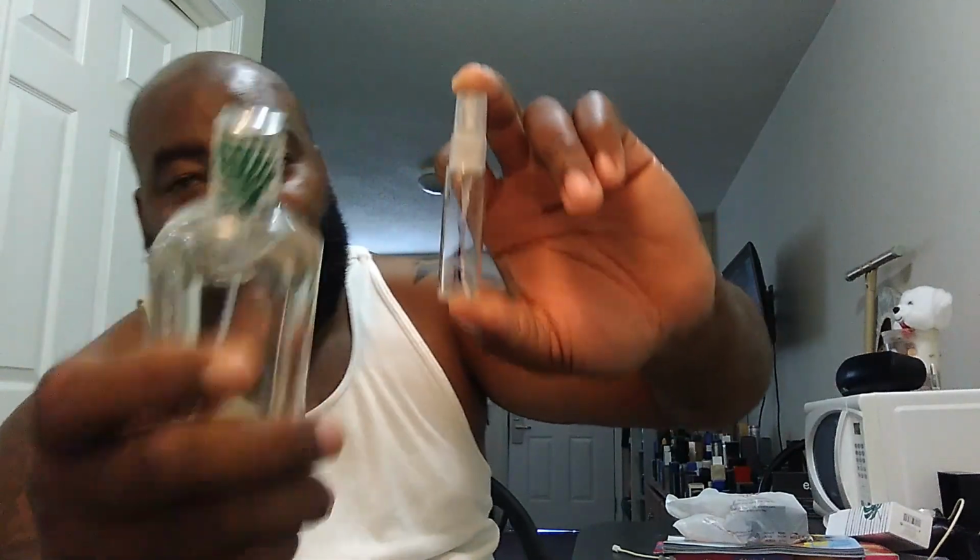Decanting is when you take something like this or a little bigger and you transfer some of the fragrance from this to one of these, and then you can stick it in your top pocket or your pants pocket or whatever without having to drag this big bottle along with you.